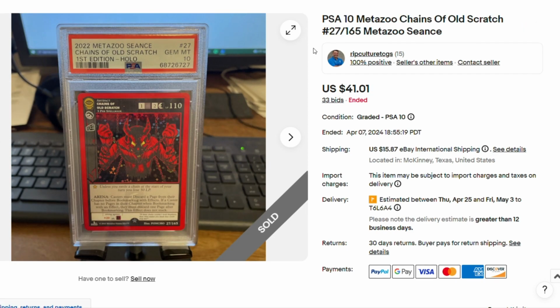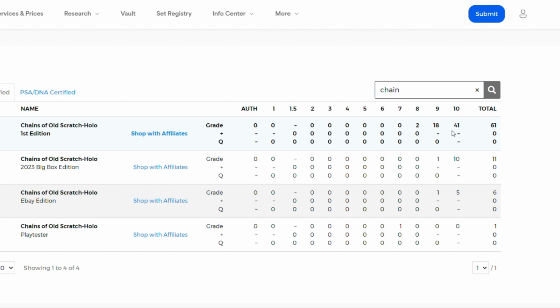Here at Chains of Old Scratch, PSA 10 sold for $41.01. Before we even see the population report, I guarantee that was a good deal. Yeah, there we go. There's only 41 of these graded as a PSA 10. That's not a big number. Out of 61 graded, here's all the other ones.